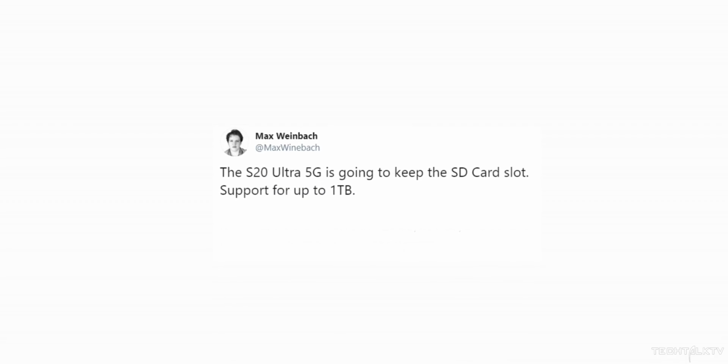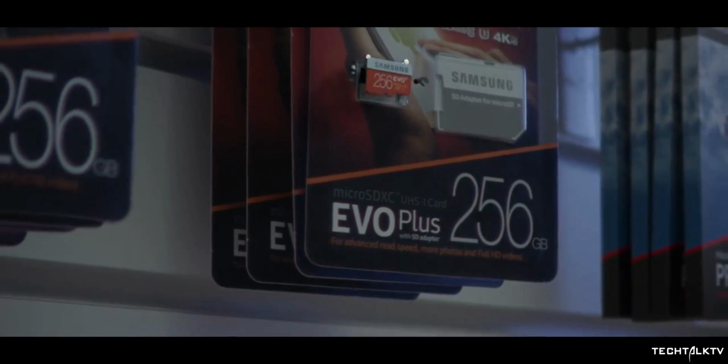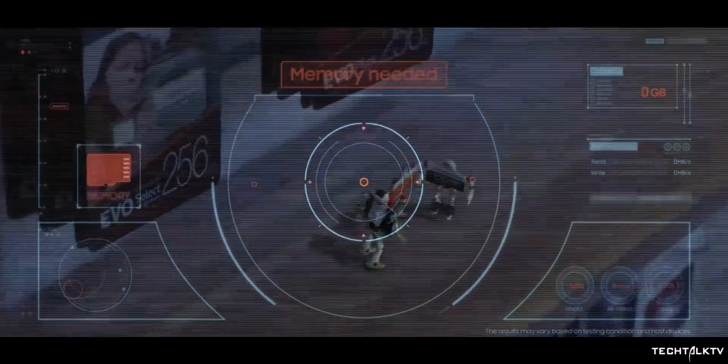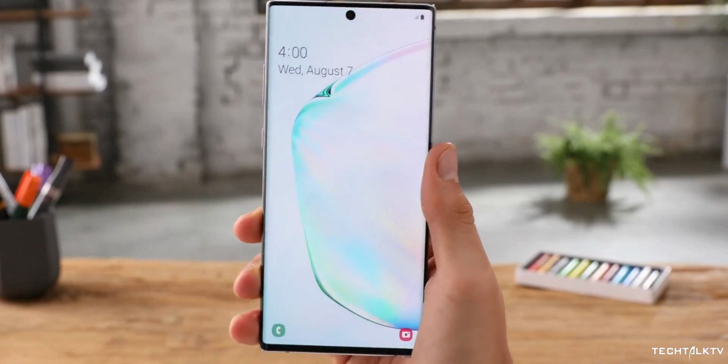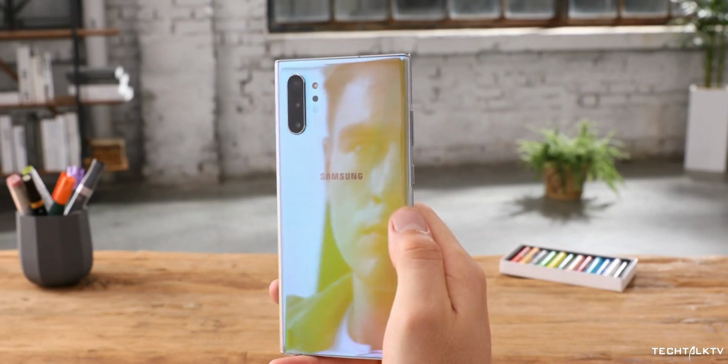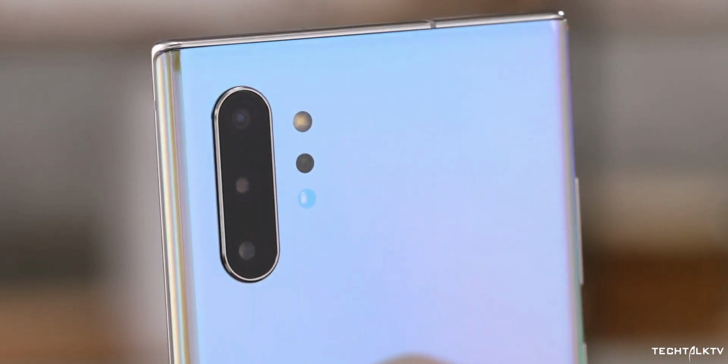That's right, the Galaxy S20 Ultra will be the only S20 variant that will have an expandable microSD card slot. S20 and S20 Plus will not have it. I know that sucks, but we saw that coming with the Galaxy Note 10. The Note 10 Plus has a microSD card slot while the Note 10 doesn't. So not at all surprised that they're doing it again with the S20.